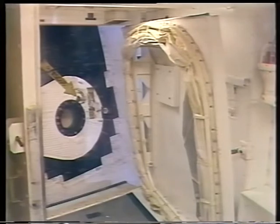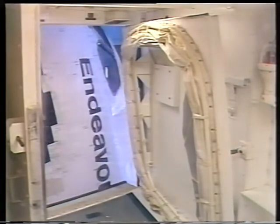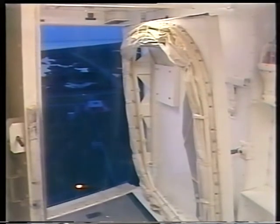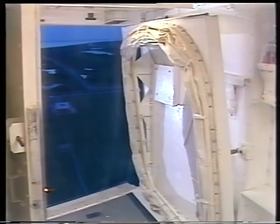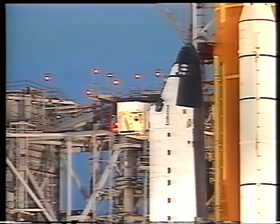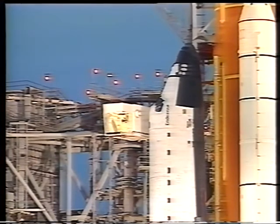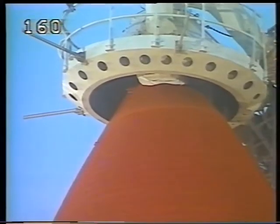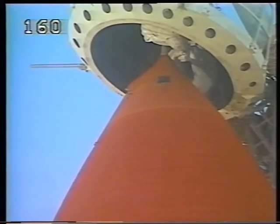Track the orbiter access arm. Yeah, let's just go for orbiter access arm. Retract. To internal reactants.